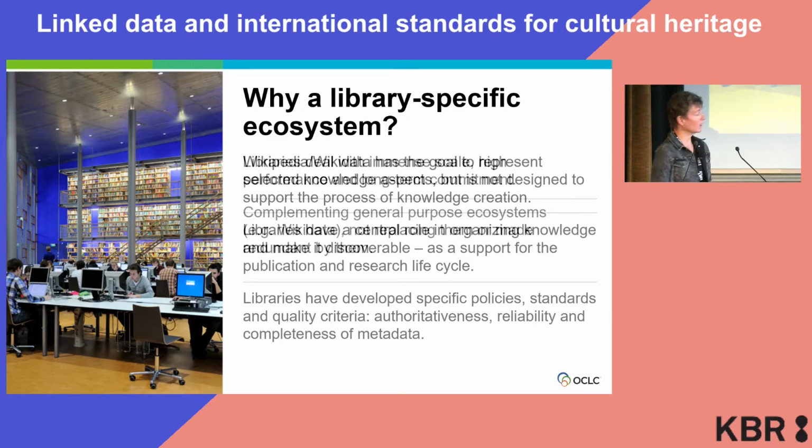It starts with this topic of knowledge creation that I've just mentioned. Some of the systems out there, such as Wikipedia, for good reasons, have notability criteria, have policies that are geared towards documentation of existing knowledge and not for knowledge creation. At the same time, libraries have always had very specific policies, very specific views on longevity, very specific views on authoritativeness. So while there is a lot in common with those communities, there are also some concerns that we hear time and again. So how do we navigate this?